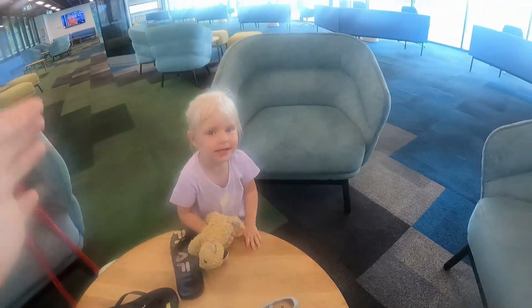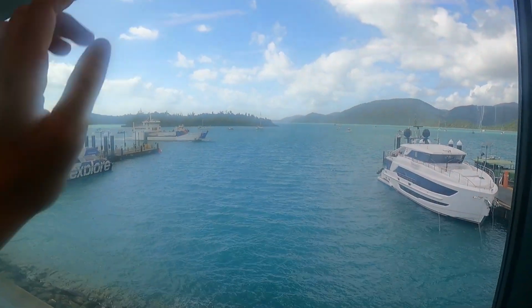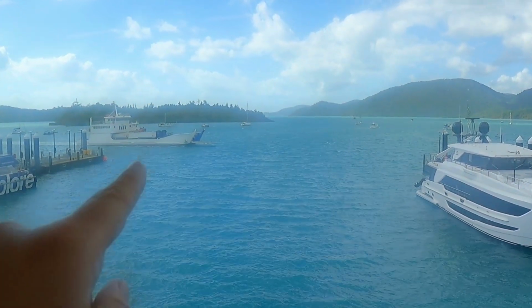Let's go wave to Dad. Come on. Sam's barge, and Sam is on the front by the door there.